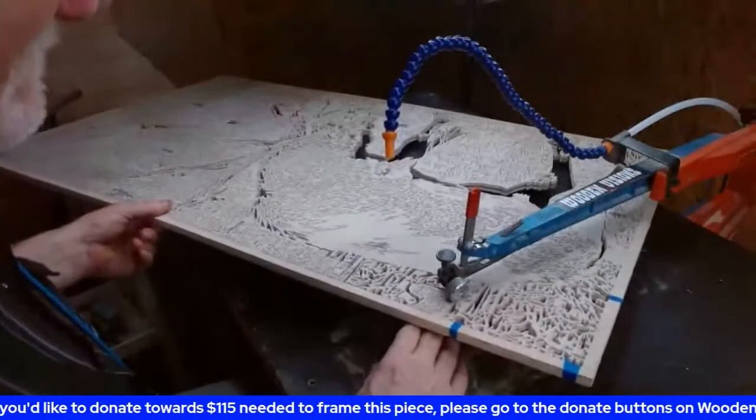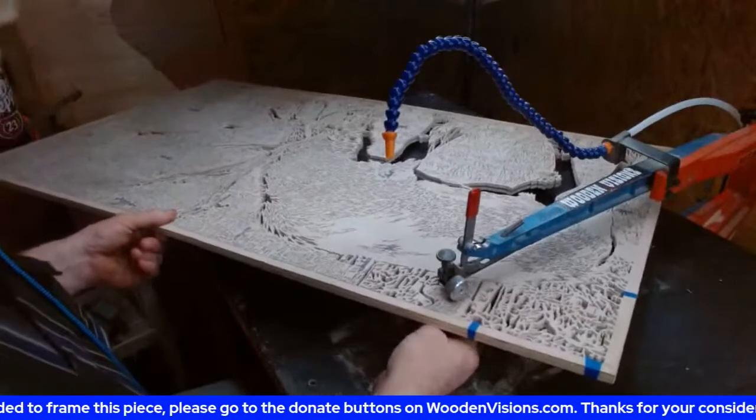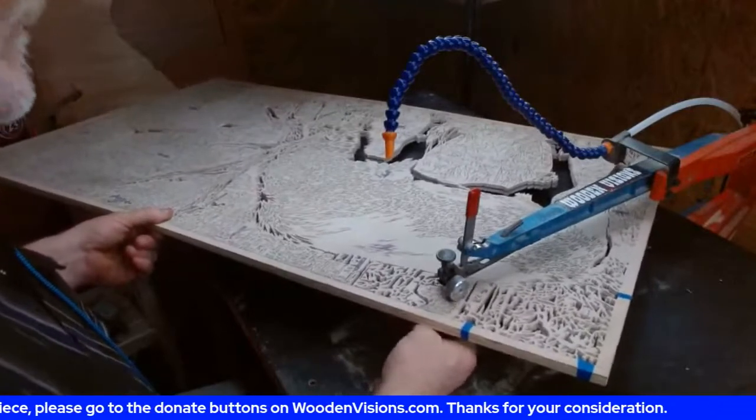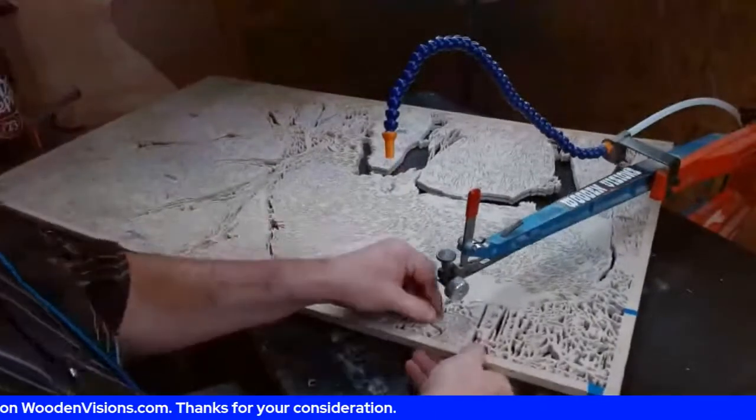If anybody's watching this saying, man, that don't look like an elk. Well, Sparky, it's upside down. That's part of why it doesn't look like an elk. But it has to be upside down for me to be able to reach these cuts.